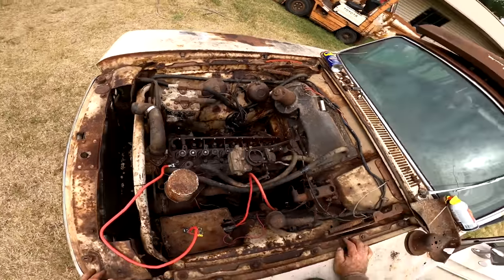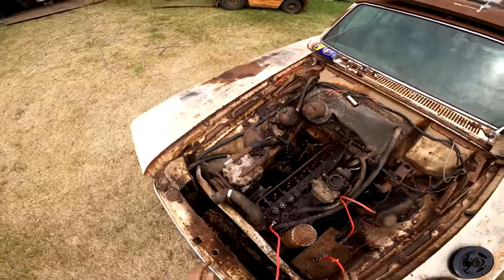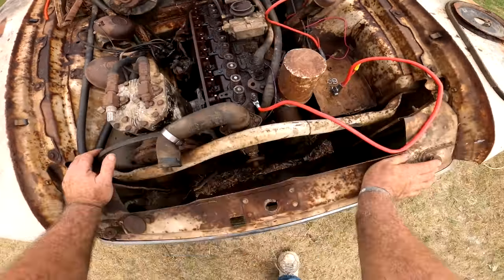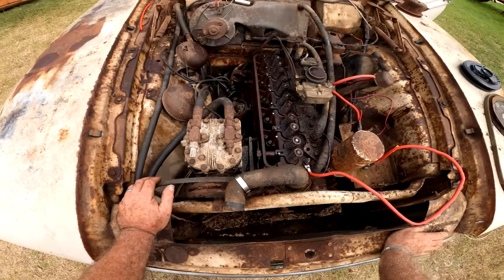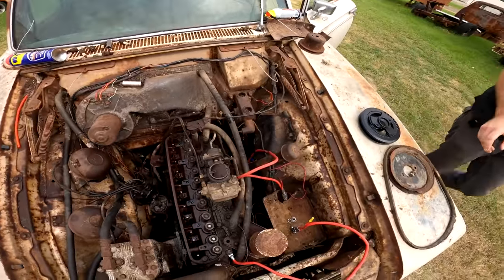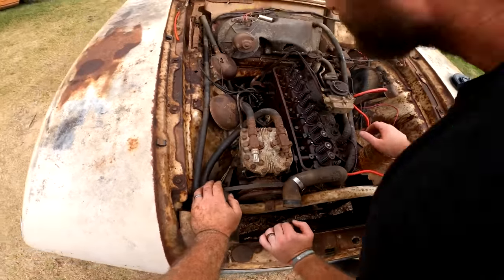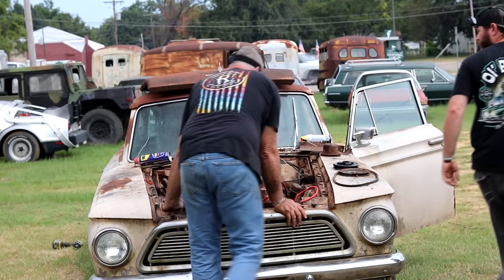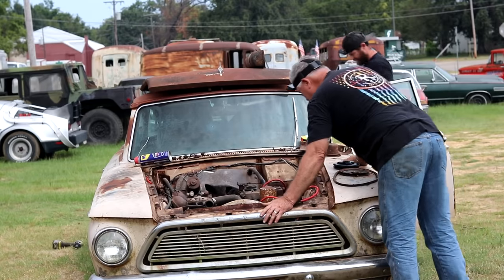Uh-oh. I heard something. I think it moved some. Something moved a little bit. I heard something move, but I put a mark on that, and it didn't move enough to tell. Who knows? It could have been the clutch. I'd say to me that's where it sounded like the sound came from, further at the back.